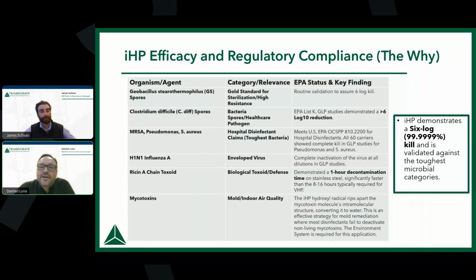Here is a table that shows some of the industries and common hard to kill items. IHP demonstrates a 6-log kill and is validated against the toughest microbial categories. You can see on the left all those different items, H1N1, ricin, mycotoxins. Depending on the categories you're in, whether you're in healthcare or research, essentially it's become the gold standard in my mind. Some of the other ones are just as effective, but they present some hazards that, if I could avoid, to be honest, I'd rather avoid. I can't stress enough how excited I am about this product. So next slide, please.